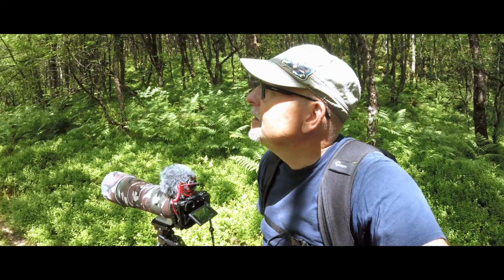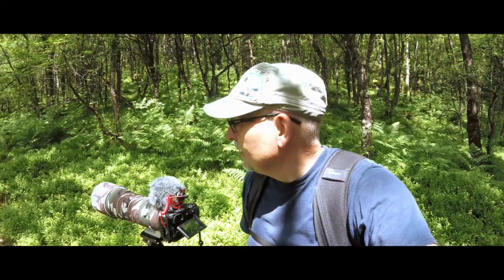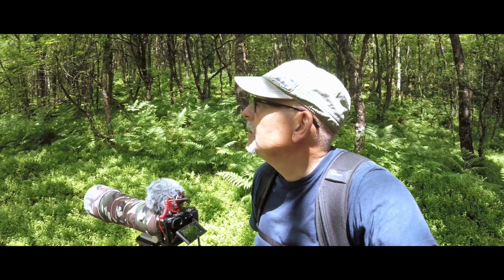Well, I've made it back to the woodland. Very bright though, but I am surrounded by birds. You can see nuthatches, tree creepers, lots of blue tits I think, making all this noise. So I'm trying to get some images of them. I'm going to have to concentrate and be very quick.